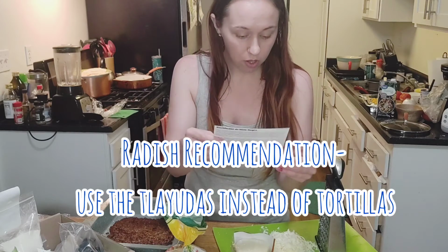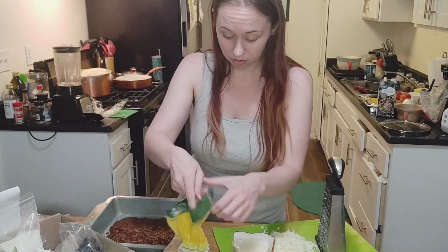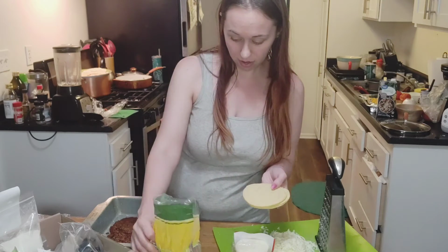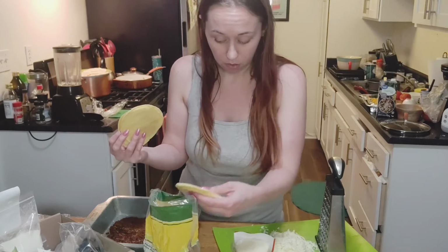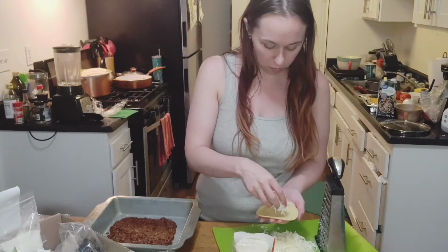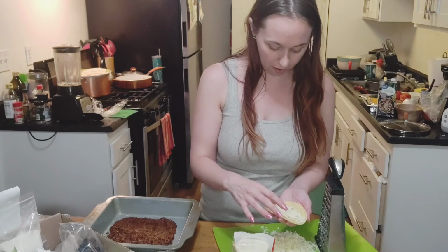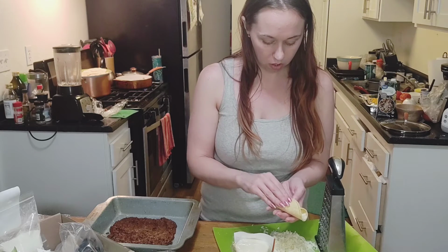So this recipe, the enchiladas, says use 12 corn or flour tortillas. It's quite the size difference. I prefer flour, honestly, but I only have corn, and they're the taqueria style, so they're extra small, I think. But it's fine because we don't need many. So I'm just taking the tortilla, filling it with cheese. This recipe called for Oaxaca cheese, however you say it, or mozzarella. The store didn't have the Oaxaca cheese, so I went with mozzarella.